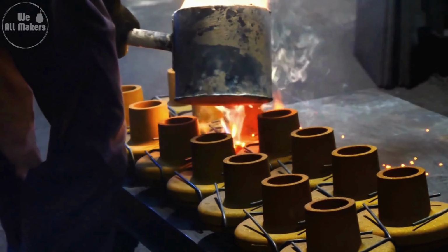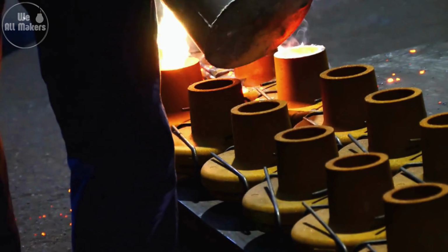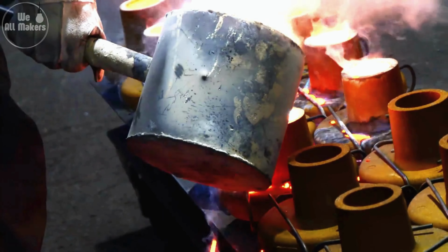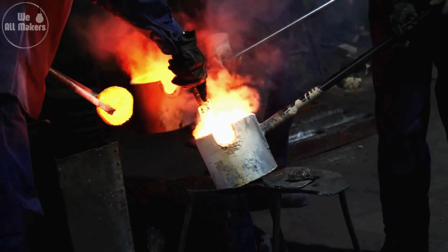Now, the molten bronze is poured into the preheated sand mold. This step requires precision to ensure the metal flows smoothly and fills every cavity of the mold. The high fluidity of the molten bronze ensures a detailed and accurate casting, but also makes this step risky.